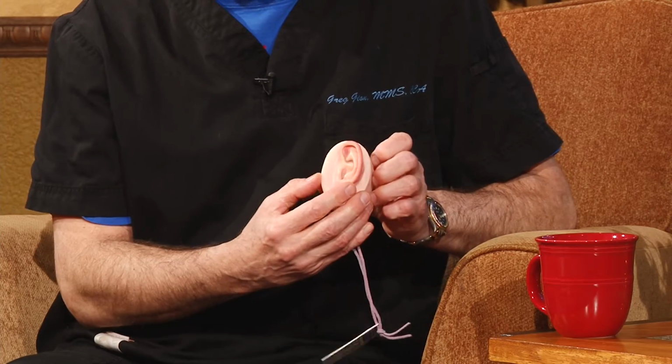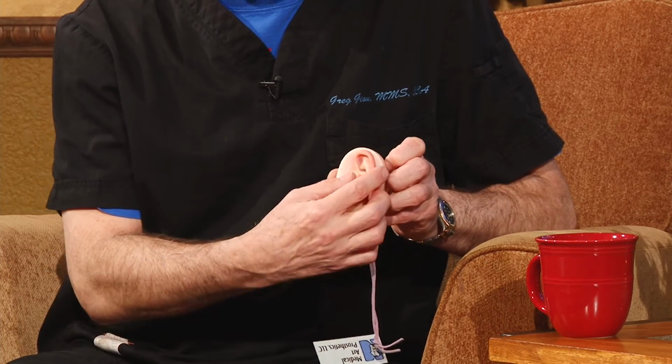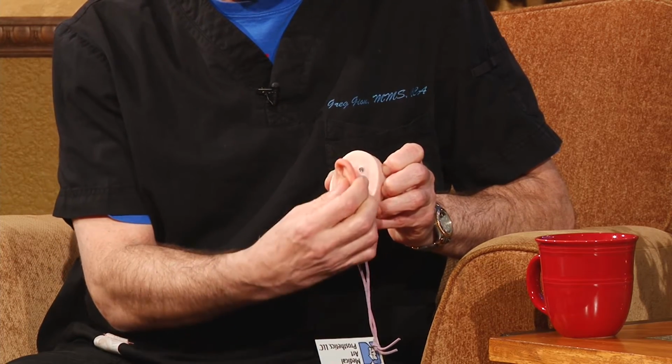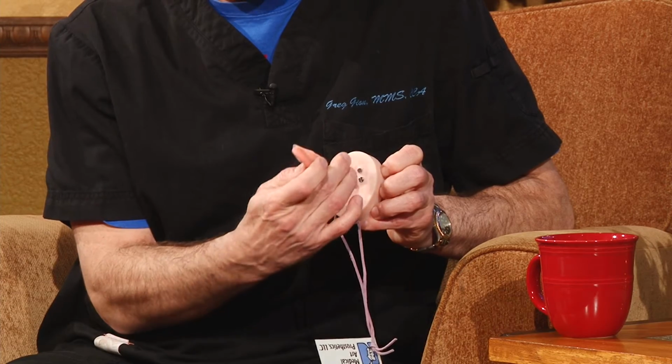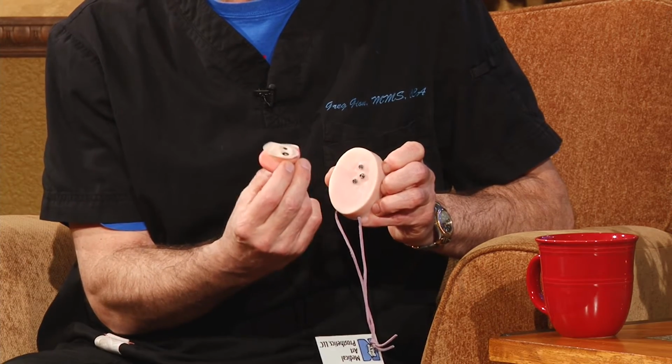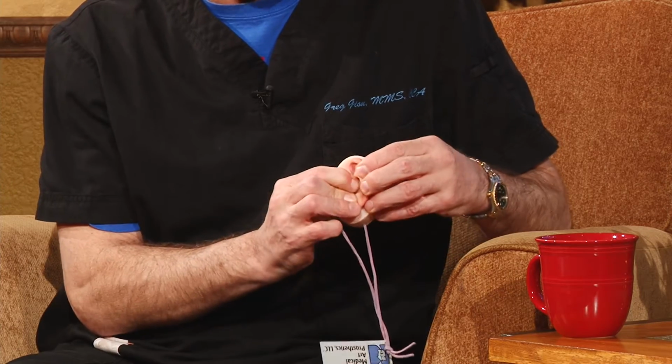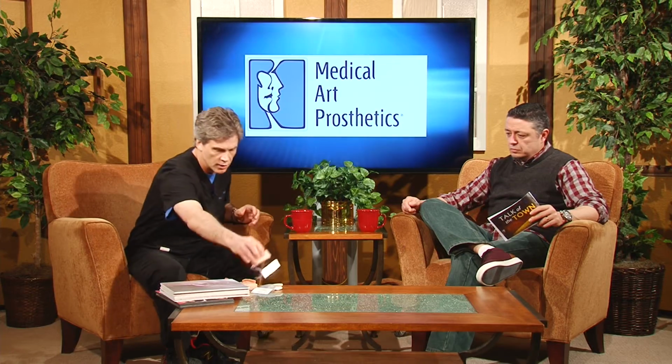That's one method. Another method that's also implant retained is a magnet retained prosthesis. So there are individual implants placed, and then the prosthesis has very strong magnets that attach the prosthesis with an O-ring.